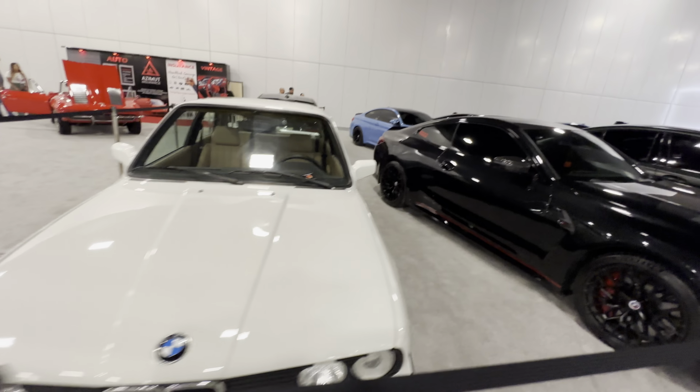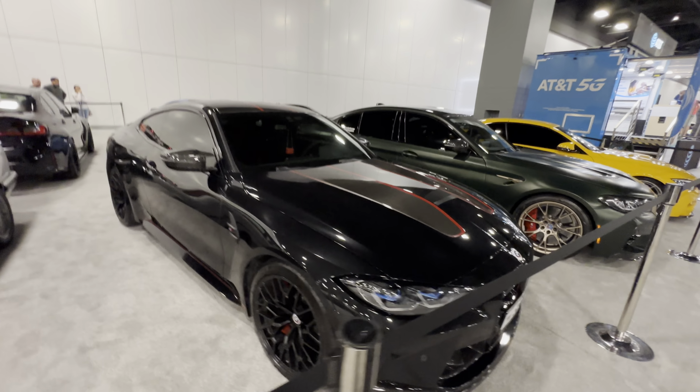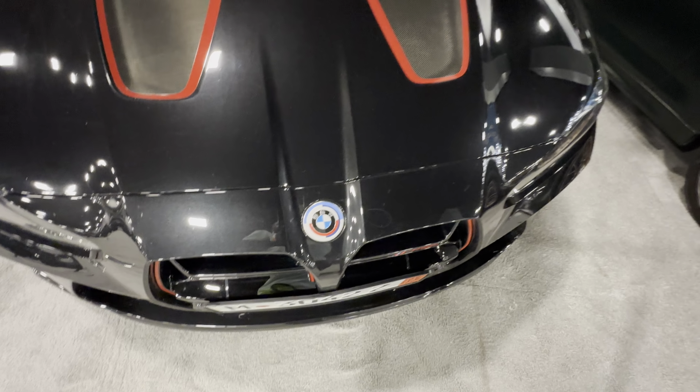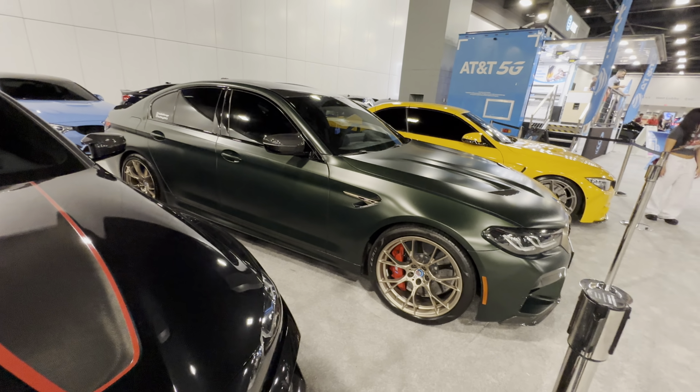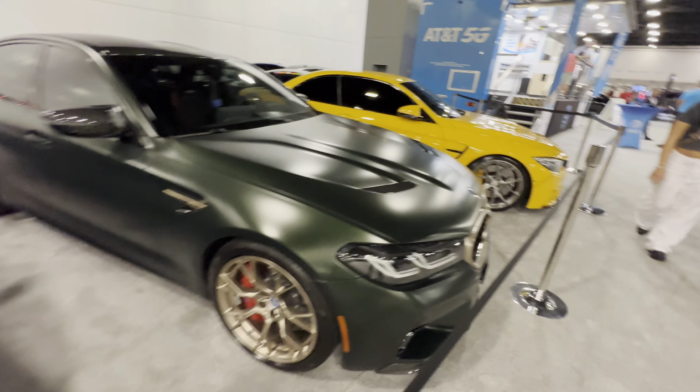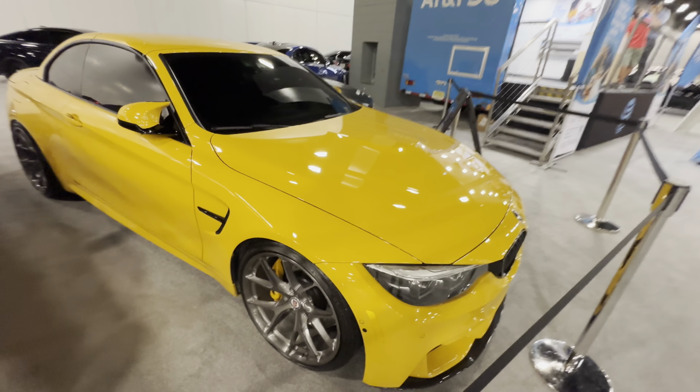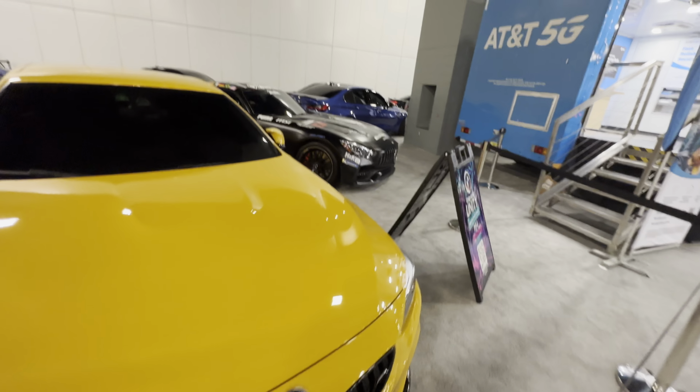Mint condition. BMW with the new logo style. Another BMW with a beautiful wrap. There we have another BMW, Mercedes.